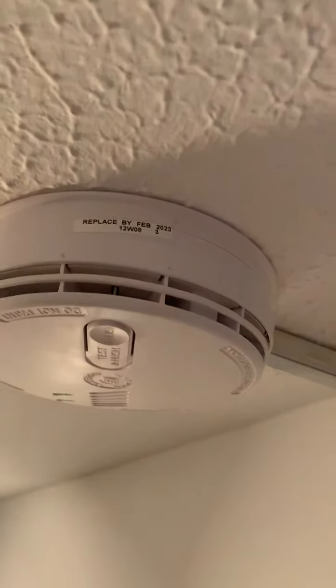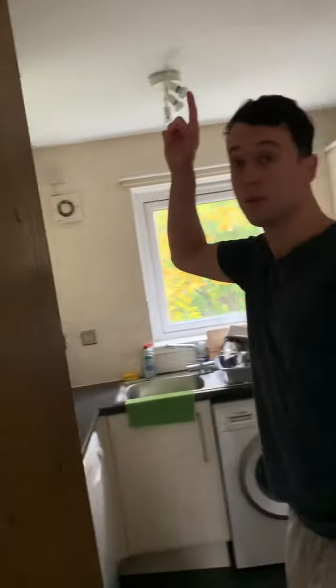Kitchen, so there is a smoke alarm that's installed, and it expires February 2023. For rental, yeah, that's okay. There needs to be one additional one connected, like that one, connected in here, and then another one connected, and they all need to be interlinked in here.